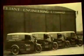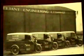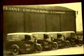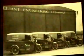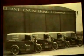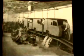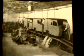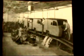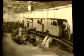The exterior of the Reliant factory, Two Gates, Tamworth, with their first mass-produced van. The Regent Reliant 10 CWT van production line, recorded in 1950. At this time, around 40 vehicles were manufactured each week.